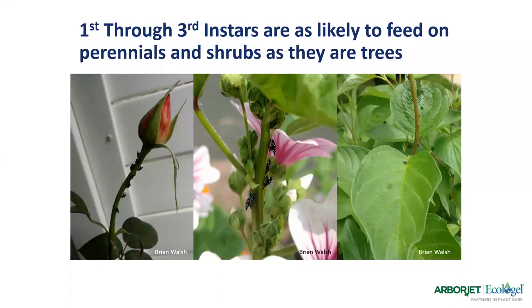The next picture, you see hollyhocks right out to red twig dogwoods. As long as that leaf is fleshy and they can pierce into it, they're going to do that. As they get up in life cycle, each time they molt, they get a little bigger. The proboscis gets a little bit longer and stronger, and they can feed through heavier materials. Once they hit the adult phase, they can feed right through heavy bark.